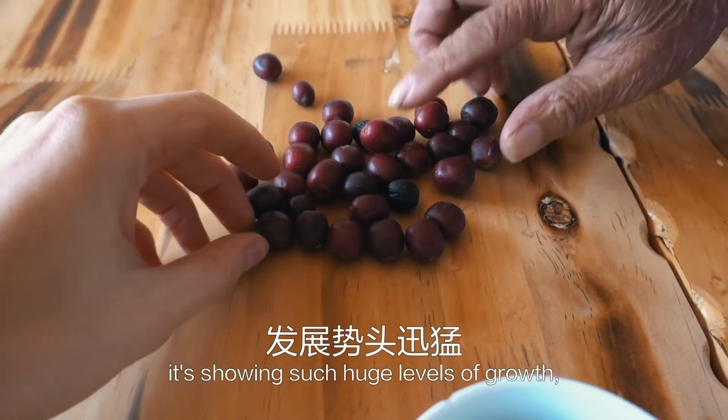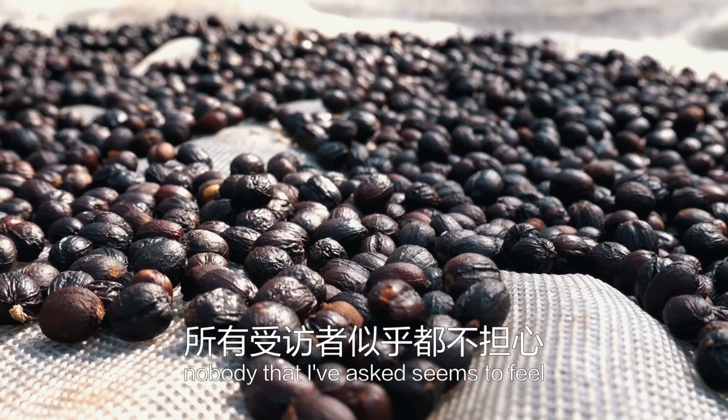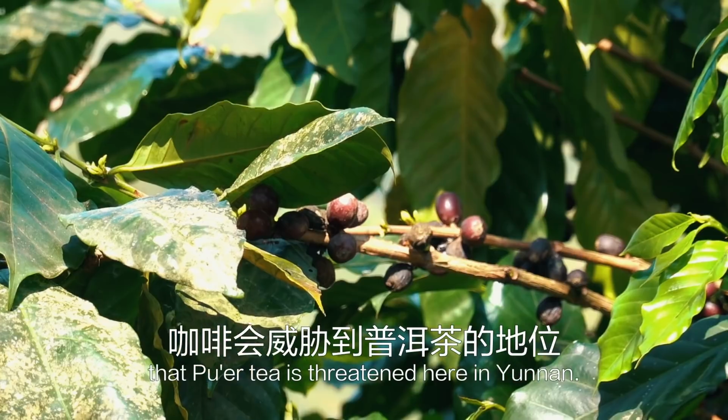But even though coffee is showing such huge levels of growth, nobody that I've asked seems to feel that Pu'er tea is threatened here in Yunnan.